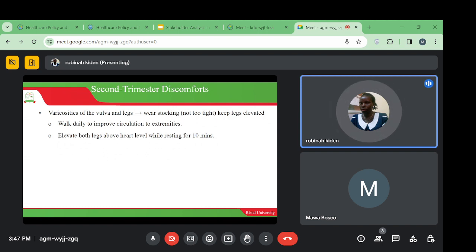Varicosities of the vulva and the legs. In this case, if she has varicosities, I talked about this in the previous teachings, and we saw the images of varicosities. The one that we saw was on the leg, but this can still spread up to the vulva and make delivery through the vagina a complication.